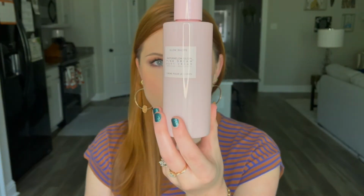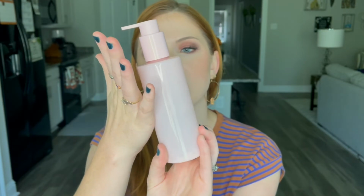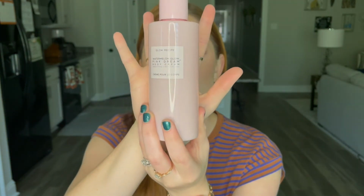Okay, y'all, 2 more products and then that's it. So I used up this Glow Recipe Watermelon Glow Pink Dream Body Cream. Wow, that's a mouthful. This stuff smells like watermelon Jolly Rancher. And it says it's smoothing and moisturizing. I want to say it's got AHAs and BHAs, so I was kind of worried to use it, but it was so nice, y'all.